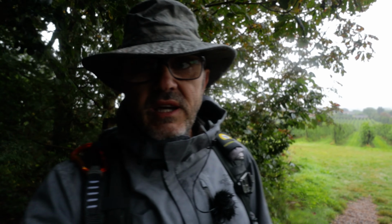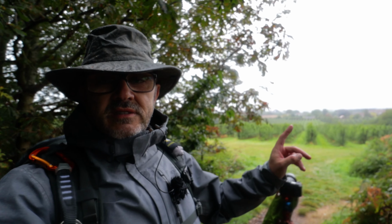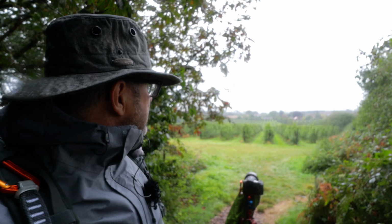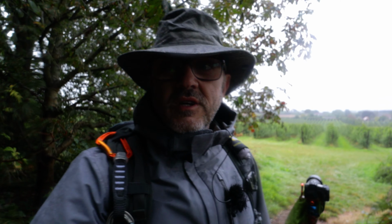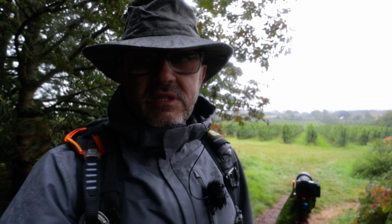I've been following that bridleway for a little way and come to a bit of an intersection, and I carried straight on and came down to this opening here, which comes out into this field. I'm not sure whether that's an apple orchard or a grape orchard. I've no idea, to be honest with you, but it looks like quite a nice scene.